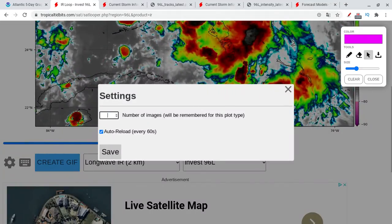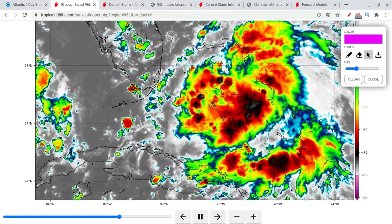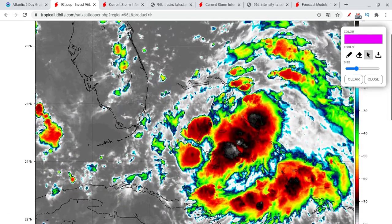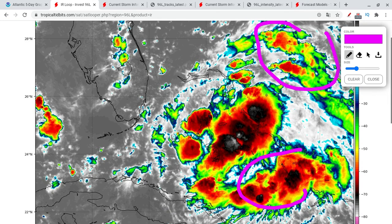And look, if we put more frames right here, you can see how it has gotten so much better organized. Look at it a little earlier, right? It was fairly disorganized. Still a good organized system, but you had a little bit of convection here, convection here, convection here. A little bit disorganized. At that point, the center was down there, right? So now the center's up there, okay?